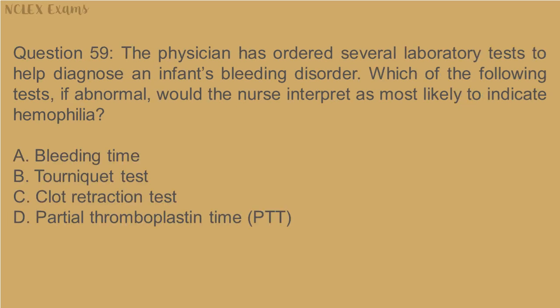Question 59. The physician has ordered several laboratory tests to help diagnose an infant's bleeding disorder. Which of the following tests, if abnormal, would the nurse interpret as most likely to indicate hemophilia? A. Bleeding time. B. Tourniquet test. C. Clot retraction test. D. Partial thromboplastin time, PTT.